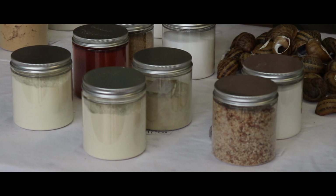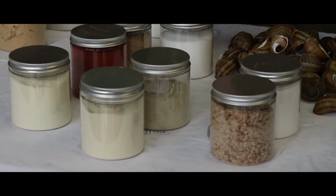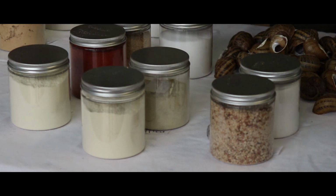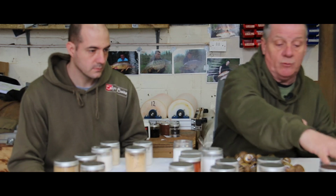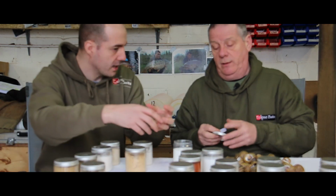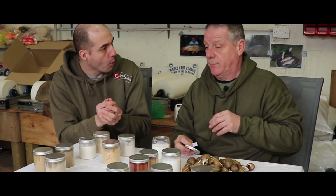You're looking at about 70%, 75% of all baits, good quality baits, will have these products in them. Then it's these other products that make them good, bad, or individualise them. So you've got a core set that everybody's going to use in a base mix per se, and then you've got some additional bits that make up that boilie.